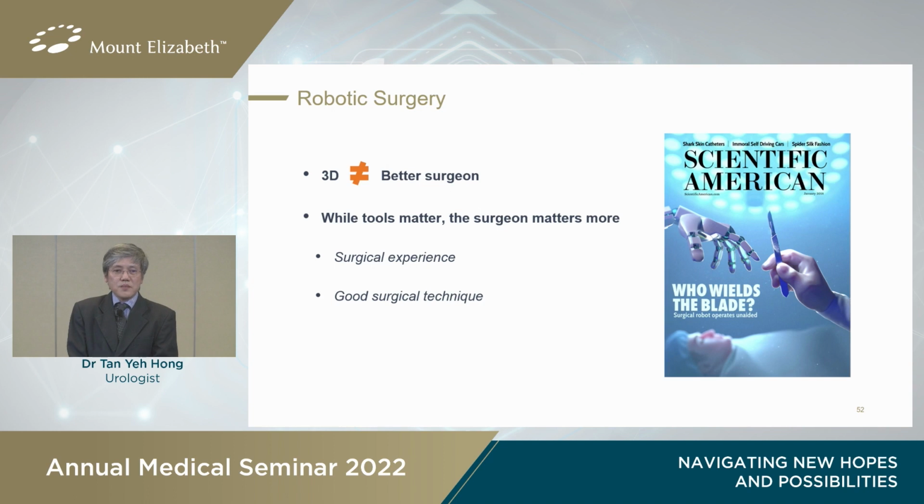The robots provide us a 3D image, but 3D does not mean that we are better surgeons. If you give me a Ferrari, it does not mean that I'm a better driver. I think it's important to know that the tools matter, but the surgeons matter most. It's very important to have good surgical experience and good surgical techniques.